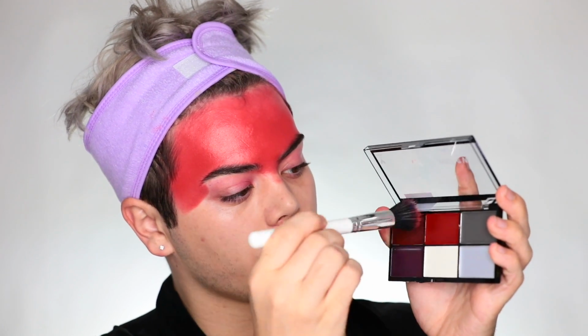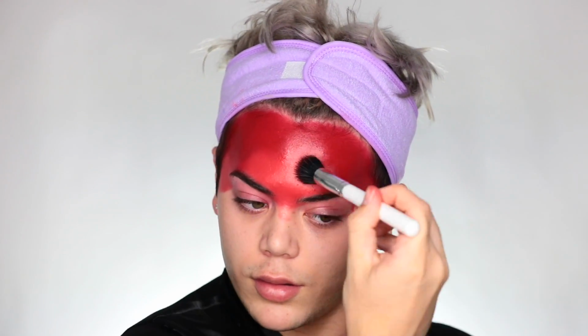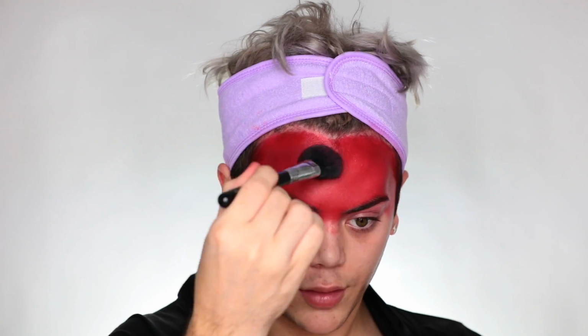It has the most perfect contour shades in it. And honestly, this stuff is really cheap. I think this palette was $7 and the other one was like $3. And then obviously you can see I'm going with Blood Sugar from Jeffree Star Cosmetics. I'm gonna be using this palette literally for this entire video.